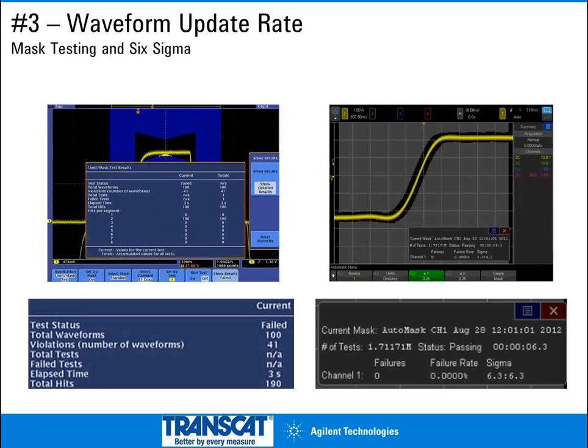Finally, let's talk about how waveform update rate can speed up mask or limit testing. Conventional oscilloscopes typically test about 10 to 60 waveforms per second using software-based algorithms. And at 60 waveforms per second, the update rate on the screen is fast enough to appear responsive to our eyes. But the time required to accumulate enough data to be statistically meaningful will take several minutes or possibly hours.